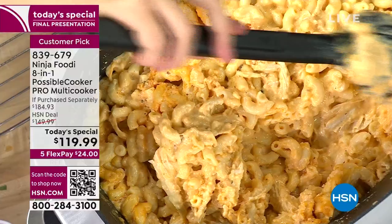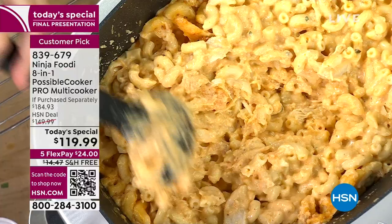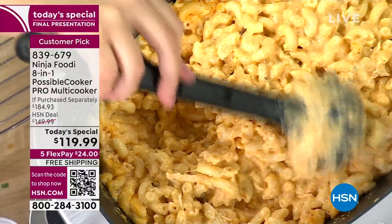Yeah. But think about your Thanksgiving sides if you want to bring your mac and cheese or your mashed potatoes, or like you said, your Thanksgiving stuffing. Mm-hmm. Now you can have that Thanksgiving side. You have a separate cook source because the Possible Cooker will cook it. It will sear and saute. It will slow cook as well. But then it will also keep warm. So everybody's having a warm side.